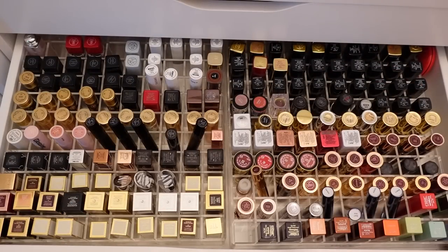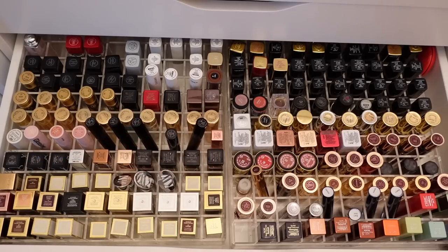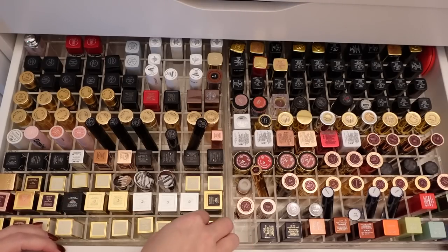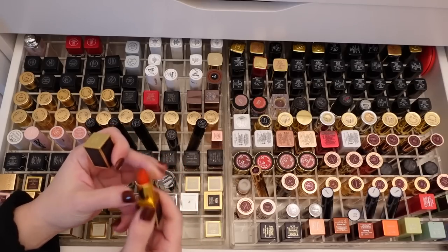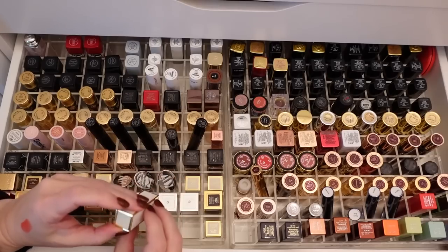These are all, unfortunately, really, really old, and I've been holding on to a lot of them for collector purposes. Like, I really love some of the packaging, but I really think I just need to let some of these go. So, let's see. These smaller ones I know are very, very old, especially the ones in the darker packaging. This one is Connor. Yeah, this is starting to smell bad, so I'm gonna declutter that.